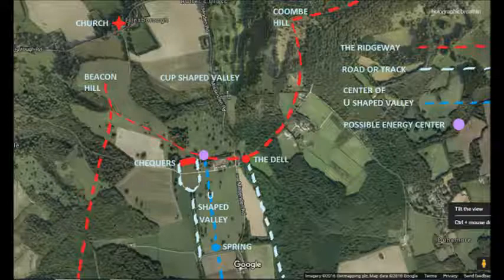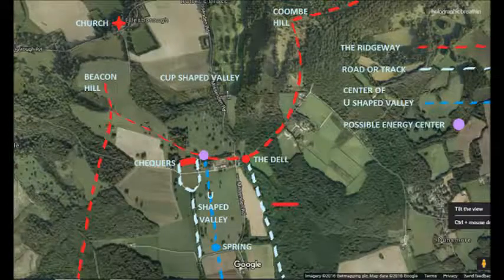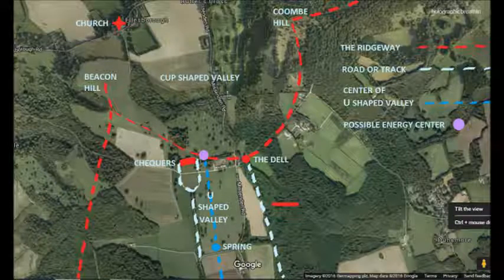There we go. So here's the ridge. You see how it makes this cup shape here. Can people see? So you get this cup shape here, and then this is the dell where I was recording, which is exactly centre and bottom of the cup, and then this is an ancient track that runs south of the dell. So you've got this basic shape of a chalice, which is obviously a very powerful symbol, and we'll be working with that in ourselves.